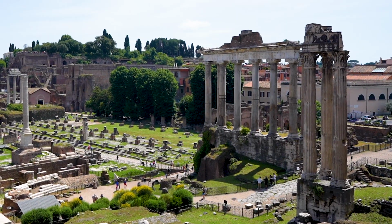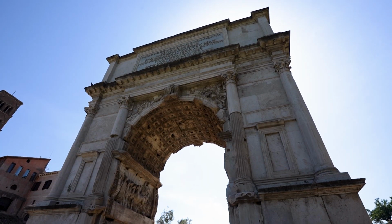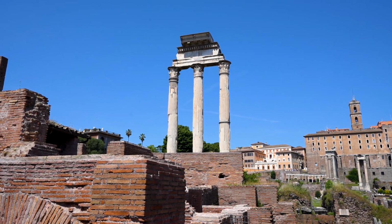After we made our way through the Roman Forum, listening to our audio guide and looking at all the ancient ruins, we continued over to the Palatine Hill.